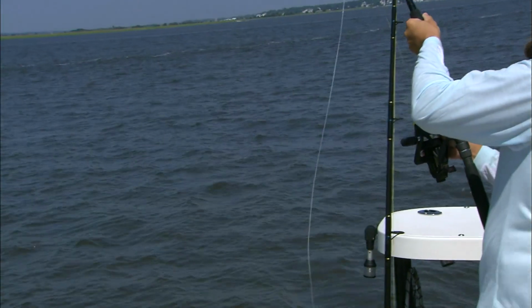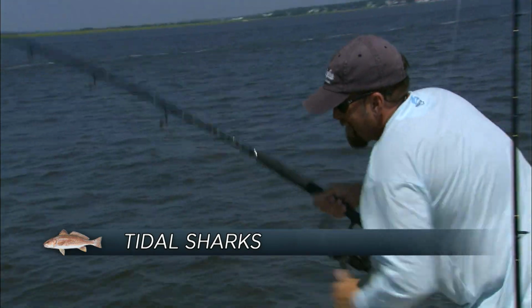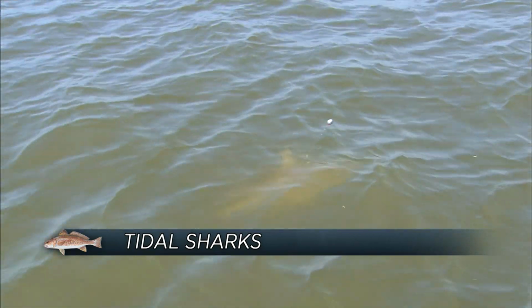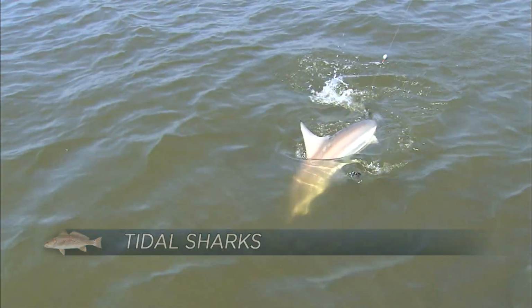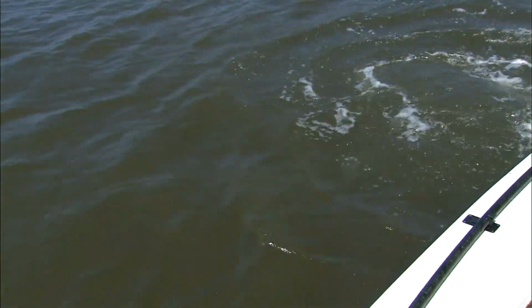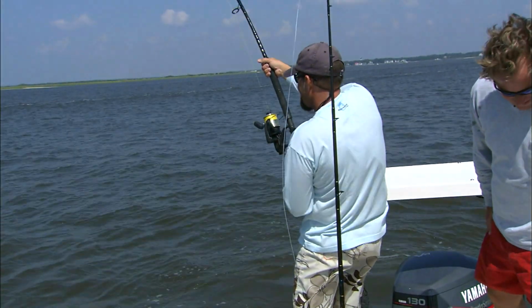60 pounder, 70 pounder maybe. And now I got to go hand to hand with them, hand to fin. Black tip. He had to splash me. I gotta clean my glasses.